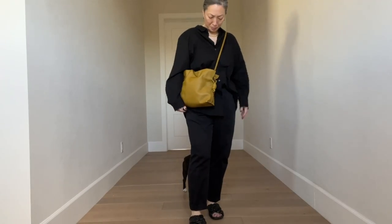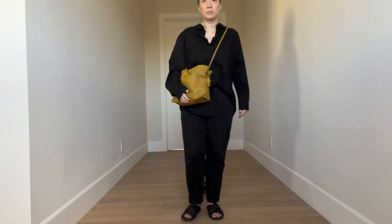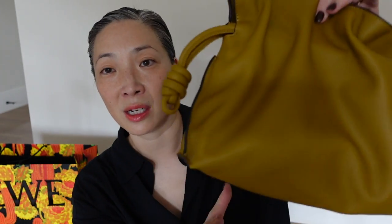Sorry, I'm filming on a different camera now because my other one just ran out of space on the card. Anyway, here is the flamenco clutch with the leather strap handle. I don't remember where I left off, but I just attached this leather strap to the D-rings on the inside. And if you feel like holding it as a clutch, you can just tuck the strap inside, which is really nice. They make it in this very fine leather. It's not too bulky, because it just tucks away really, really easily. So that is the medium size flamenco clutch.